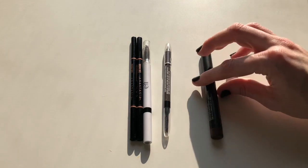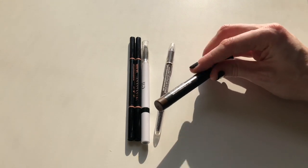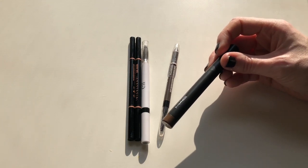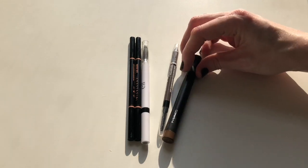is from MAC. This is their big brow pencil in the shade Spiked, and this one I'm really not a fan of. I might be decluttering this one at some point in the future just because I dislike it that much, but at the moment I do have 5 of them.